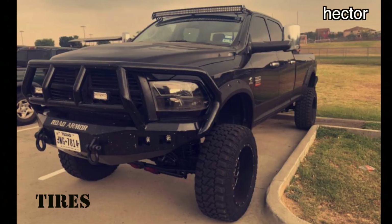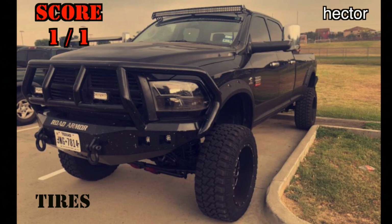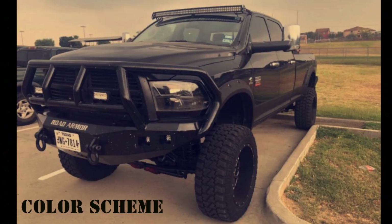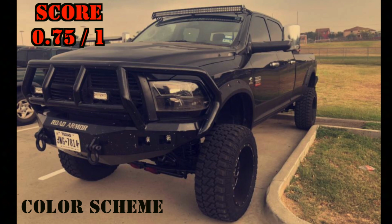Oh my God, we kind of saved best for last, I guess, because this is a beauty of a Ram right here. Tires. I like the tread on them and the size. So no issues with your tires, so I'll give you a point there. I really like the color scheme. The only thing that throws me off is the chrome on the mirrors. Paint that black. It sticks out like a sore thumb, honestly. I like that everything's all blacked out, so I'll give you a 0.75 because I don't like the random chrome.